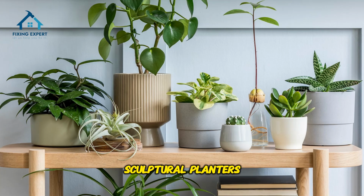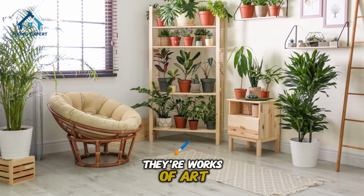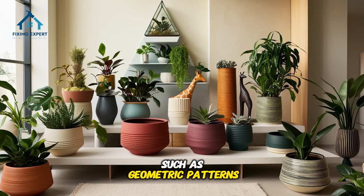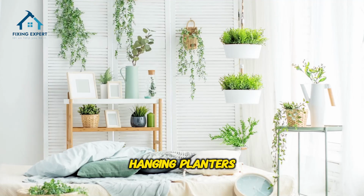Sculptural planters. Sculptural planters are a big trend in 2025. These pots aren't just functional, they're works of art. Look for pots with unique shapes, such as geometric patterns or even animal-inspired designs, that double as focal points within your living room.